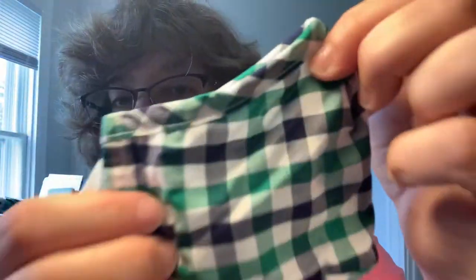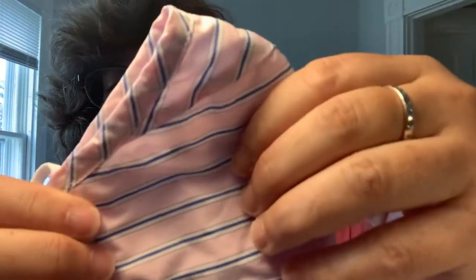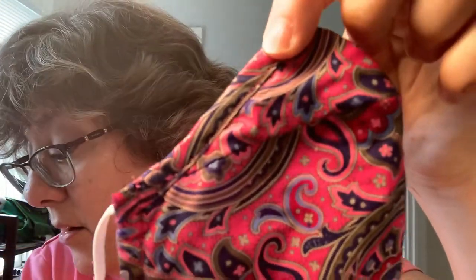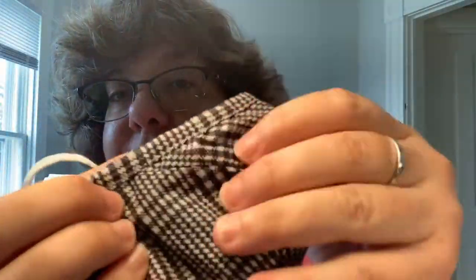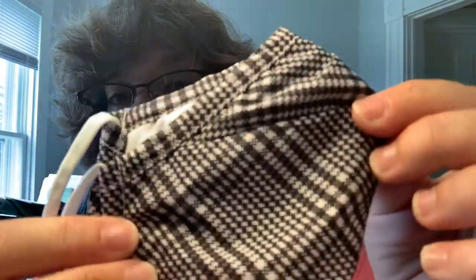This one, I've got a nice navy blue and forest green kind of check there. I've got pink and a blue stripe. I've got a lovely magenta and blue paisley pattern. I've got black and white houndstooth, because if you didn't know, I'm a priest and spend a lot of my time in black shirts with white collars, so this will work well with those, or when I'm in white vestments.